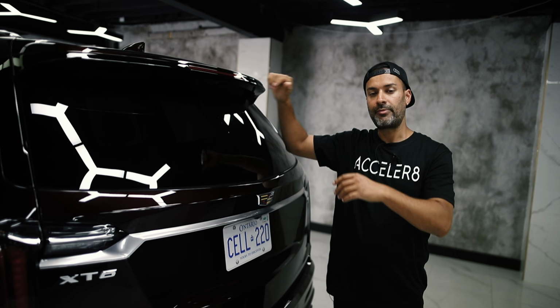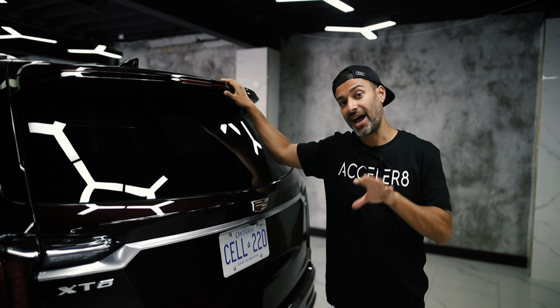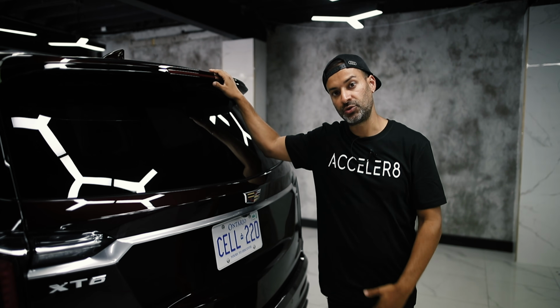So for those that haven't watched my videos before, on the inside, the rear view camera actually does pivot down, and you actually have a full view of what's behind you, but in a camera format, not in a visual format that you would with your eyes.